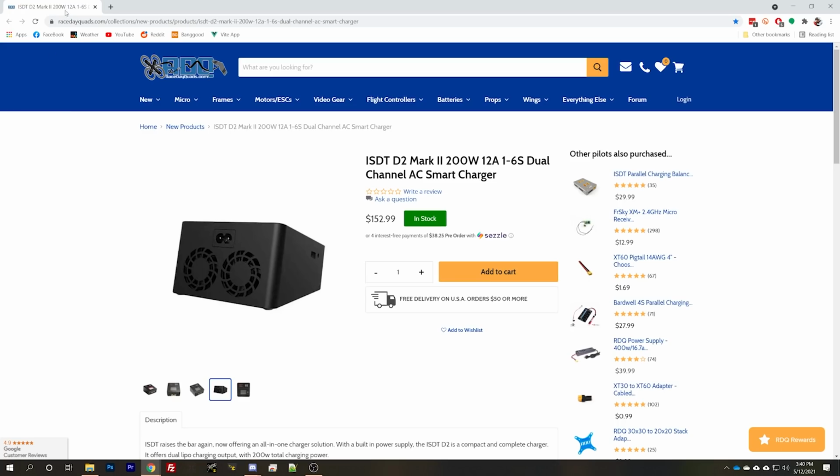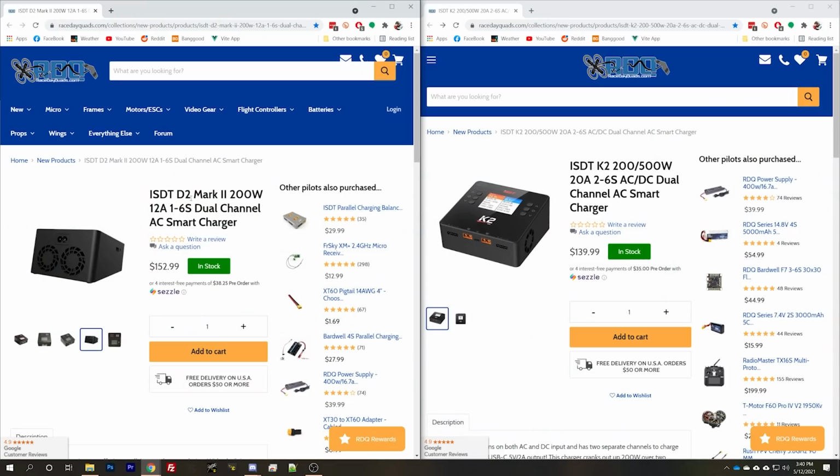That's actually... Yeah, I think versus the last one you showed, versus that Hota, the Hota's going to kill it, basically. Even versus the K2. Am I missing something? What am I missing? I must be missing something. Why would you ever buy the D2 Mark II over the K2? Oh, I don't know. They're both dual channel too.